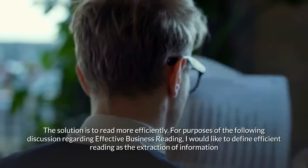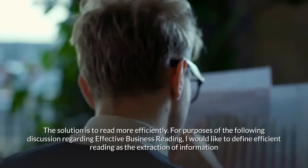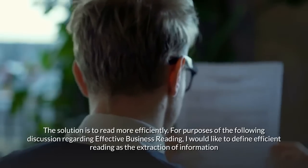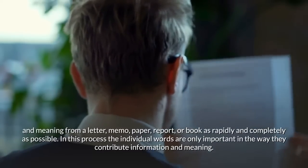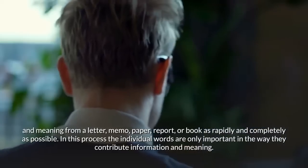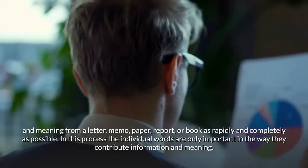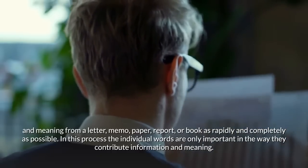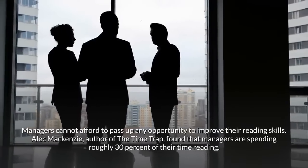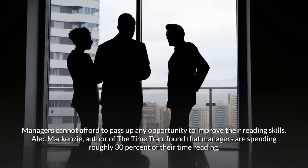For purposes of the following discussion regarding effective business reading, I would like to define efficient reading as the extraction of information and meaning from a letter, memo, paper, report, or book as rapidly and completely as possible. In this process, the individual words are only important in the way they contribute information and meaning. Managers cannot afford to pass up any opportunity to improve their reading skills.